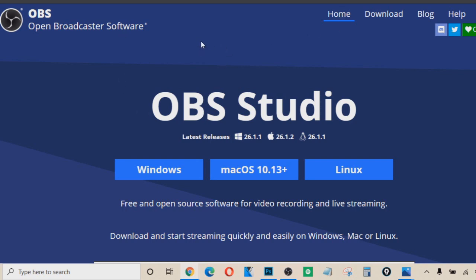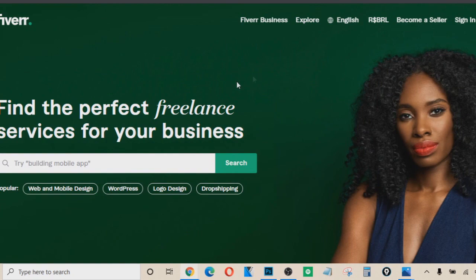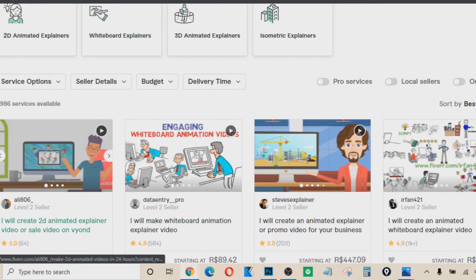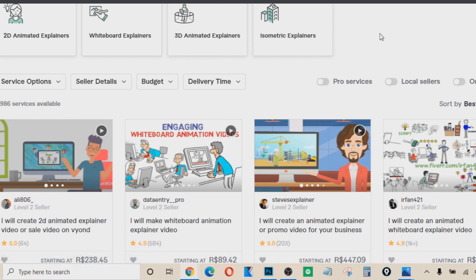Or if you don't want to actually create the videos yourself, you can go to a site called Fiverr.com. You can create a free account, and then you can pay someone to create videos, for example, whiteboard and animated explainer videos. Now, they range in different prices, okay? So you can pay someone for as little as $5 to $10 to create a video, and they can actually do a video for you, and you can upload that on your channel.